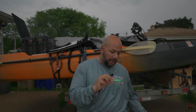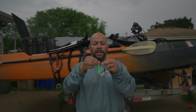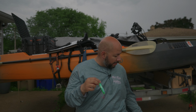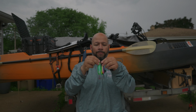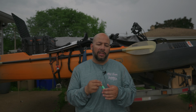When you look at them, we'll grab the Moonshine right here, and you just kind of look at them. It's definitely a much slimmer profile compared to the Moonshine, and I think that's what really matters when they're focused on that bait. Even compared against the Mr. Chrome, it's a slightly slimmer profile.